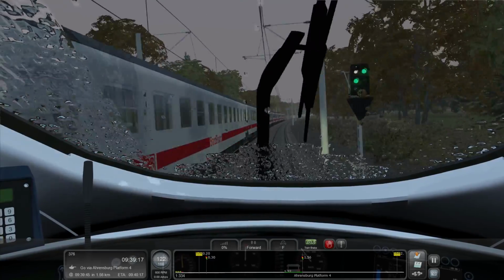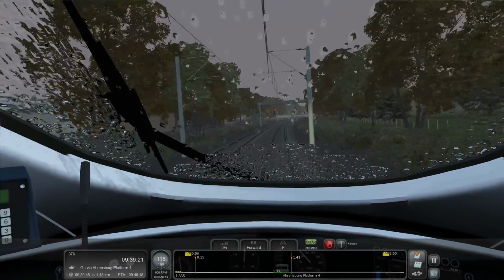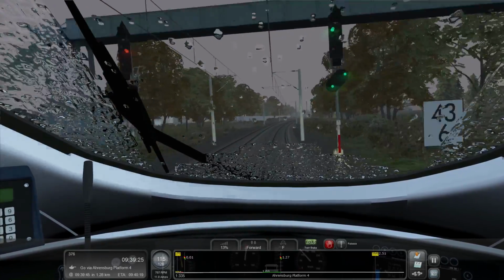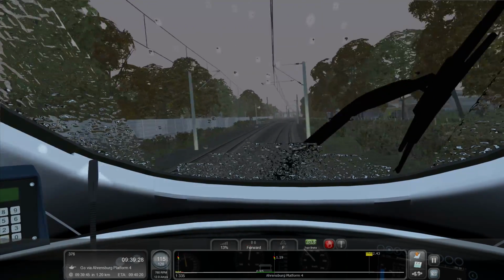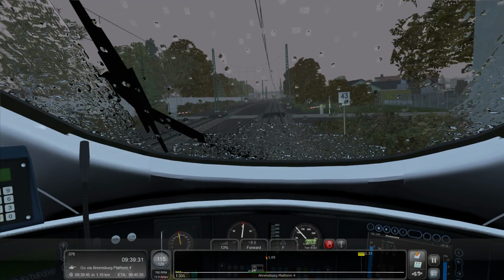No, that's not freight train. Jeez. Well, I suppose it depends on your definition of freight, doesn't it? That's it. Lovely. Back down to the decent speed limit of 120. Just in time, which is fantastic. There is our station, which we are not stopping at. We're going straight through, which is nice. Always nice to just go, vroom, you know.